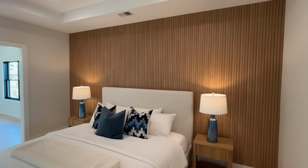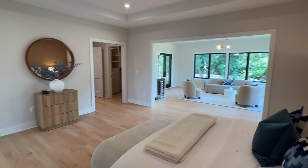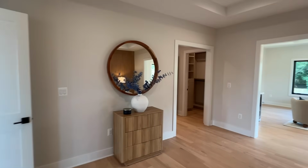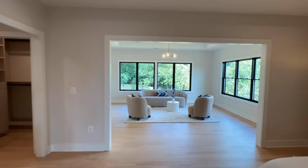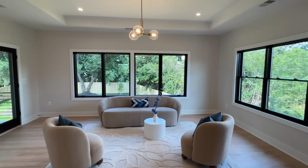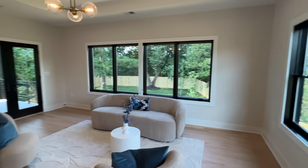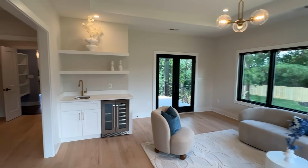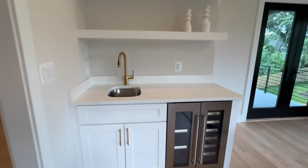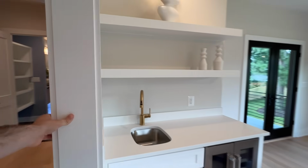And got the accent wall here. Back up a little bit. Next to the bedroom, we have another living area, lounge space, living room, sitting area. Got our shelves, a little beverage cooler, kind of like your coffee station.